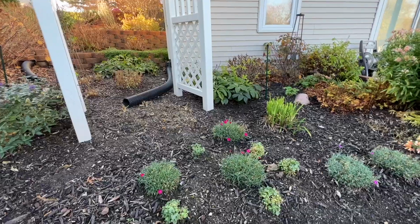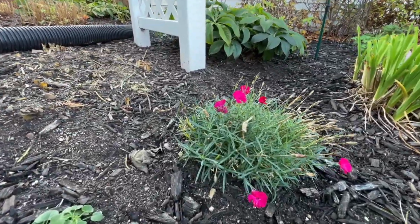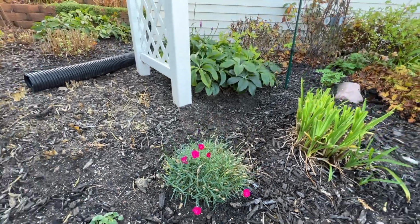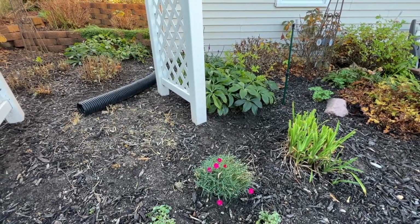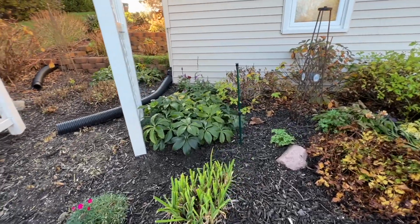There's a few dianthus still blooming. These are part of the Paint the Town series. I believe these are Paint the Town Fancy. So they just kind of continue to bloom throughout the summer. The spring bloom is their most prolific, but throughout the summer, any little bonus blooms we call a win.